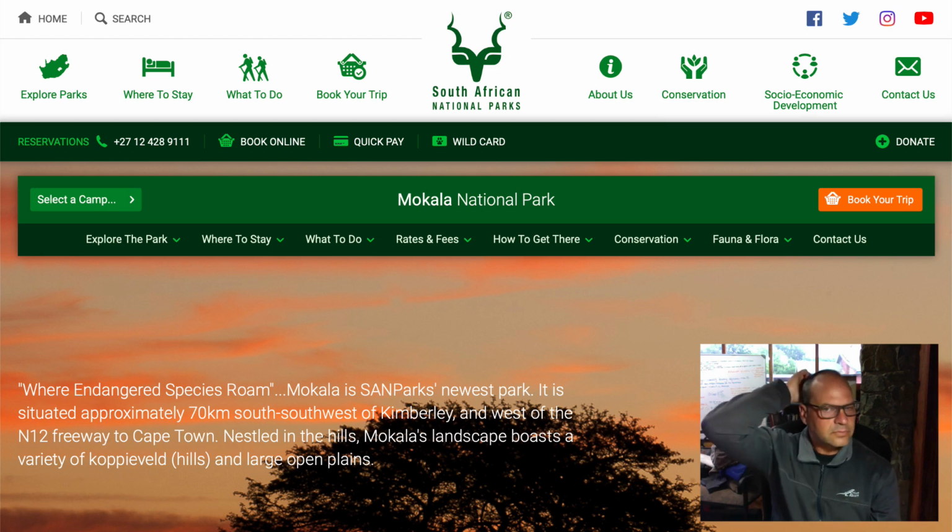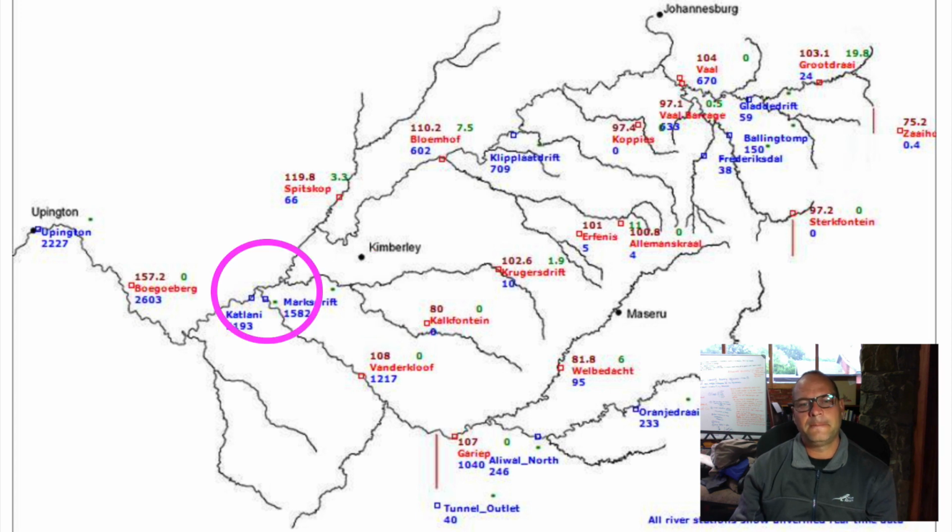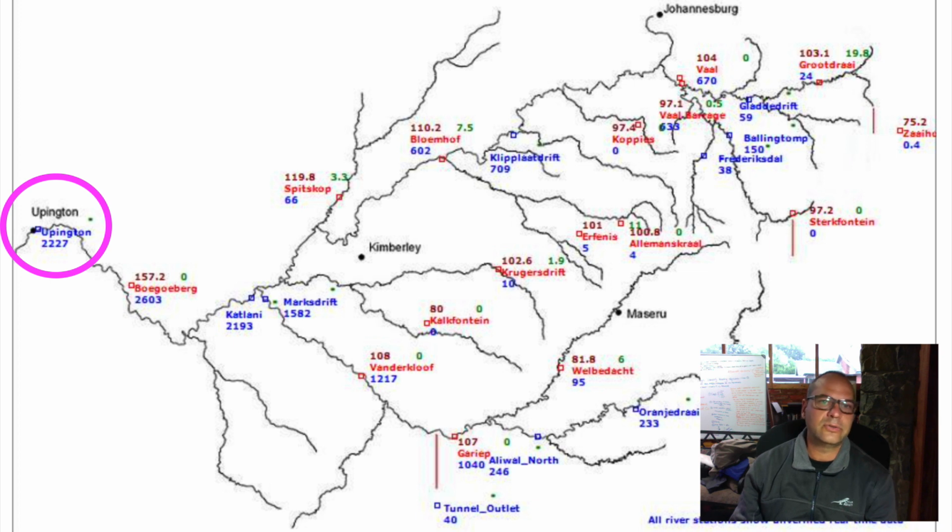Then from Mokala we traveled further down. On the map you'll see we didn't go to Boegeberg Dam on the day, it was just overflowing. So we skipped Boegeberg, but we went to the confluence as well. And then from the confluence at Douglas, we went down to Upington, stocked up our food, sorted out everything that we needed to do. And then the next day it was time to travel down to Grabis.